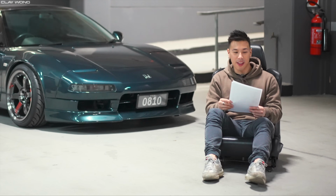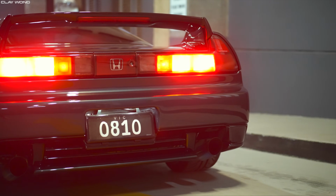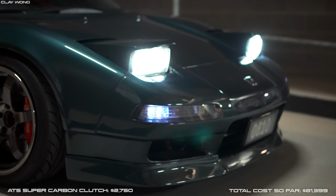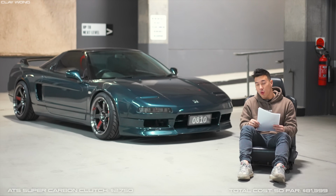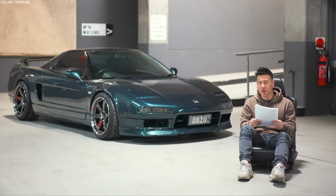So I wanted to go down the route of getting a lightened flywheel. So I picked up an ATS Super Carbon Clutch, obviously a Japanese name. What it meant was that it had a carbon lightweight flywheel clutch, and that was $2,750 fitted into the car. It really spruced up the driving and just the way that the car revved. It was so much more fun.